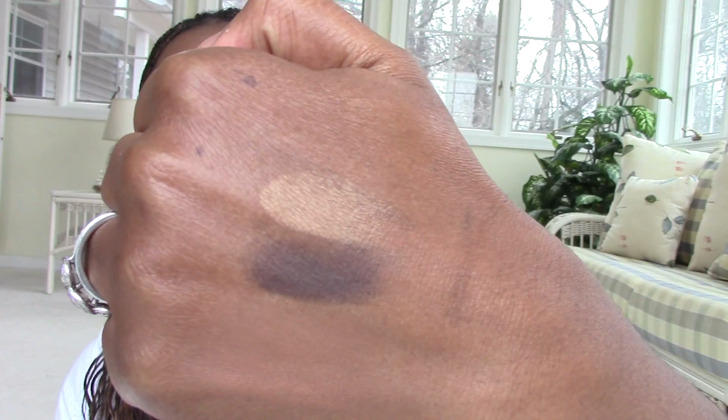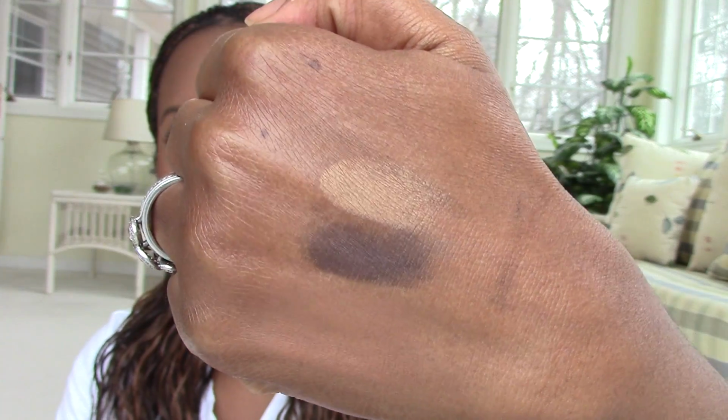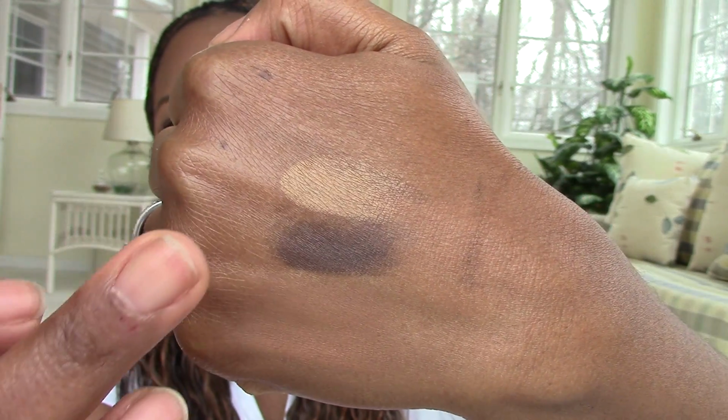So you can see those. I like that. It comes off as kind of a gold. I was hoping it would. I couldn't tell in the pan if that lighter color would come off as a gold, but it does. That's good. And then the brown, I'll be testing that out and seeing what's up with that. Yeah, because I've heard good and bad.